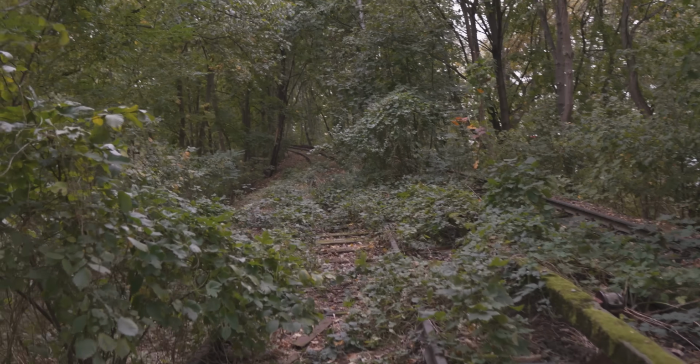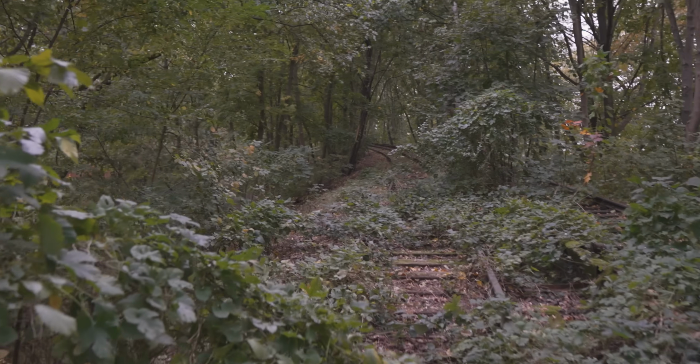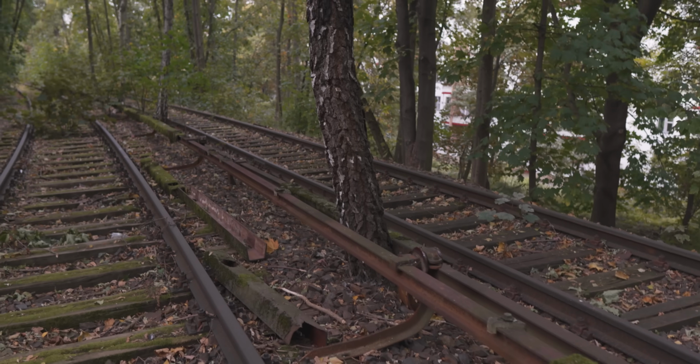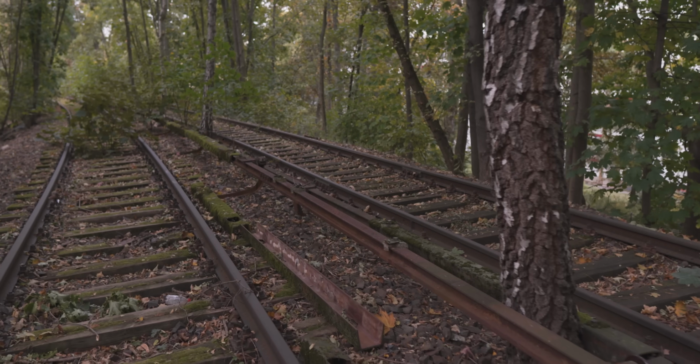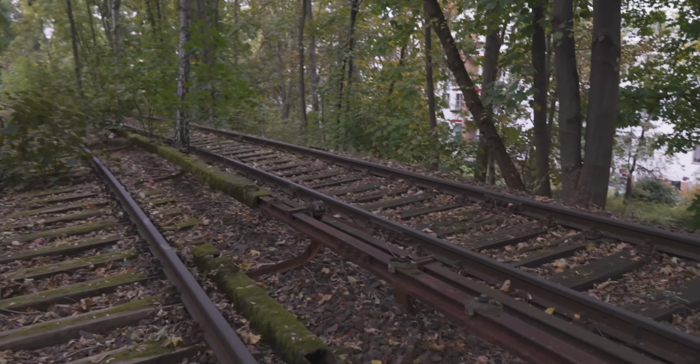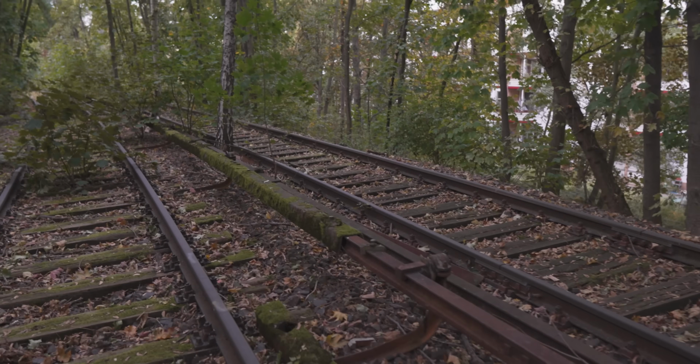Now, is it allowed to be up here? I definitely don't think so. But is it interesting? For sure. You can see though that the third rail is missing its covering over here. So I don't know if that's still carrying power, probably not. But I'm also not going to find out.